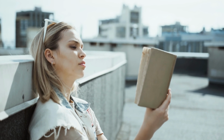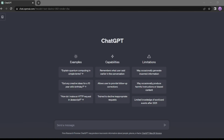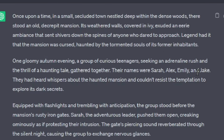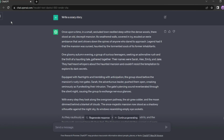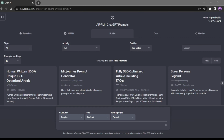First of all, we need an engaging story. For generating a story, we will use our most trustworthy ChatGPT. Let's do it. But there is a problem. If we just enter the prompt as, "Write a scary story," ChatGPT will generate an ordinary and simple story, which is not unique and engaging. To generate a unique and engaging story, we will use a prompt assistant named AIPRM.